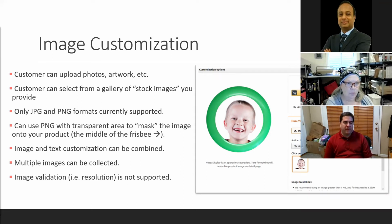Right. So Amazon did an upgrade, I guess it was around the middle of last year. They added a lot of features to the text customization. A lot of the multi-line text, for instance, you couldn't do that before. Being able to combine images and text together on the same product, on the same surface, you couldn't do before. So there are some basic things there. They've added a lot more support for fonts out of the box that are just loaded and ready to be used. In addition, you can upload your own fonts.